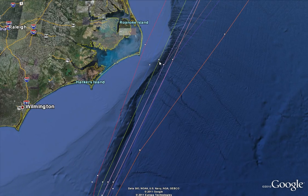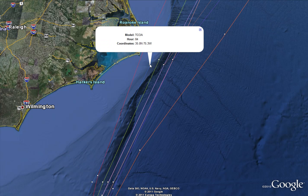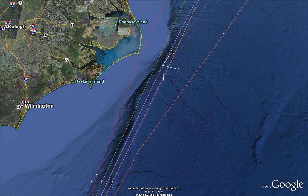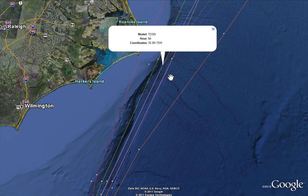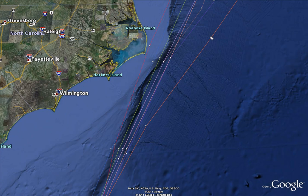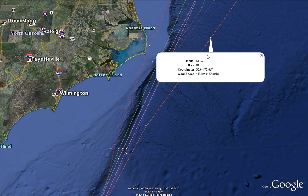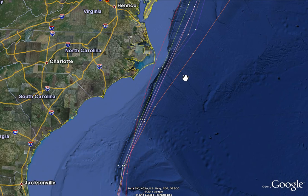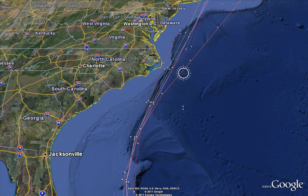The consensus tracks are all to the east. You can see the other models. Anything that has T in front of it is a consensus track of other models. The main consensus track is basically these tracks over in here that you're looking at, these models, TCON and TCVN. So the consensus tracks are here, and then the one off to the right is that model, that NGX2, which a lot of people probably aren't familiar with, but that's a model that, based on the average error in the track, has actually been performing the best here, especially this far out. So I threw that model in there just to give you an idea.